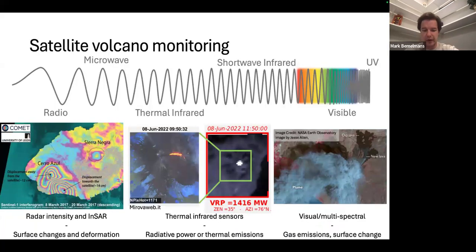Now, how do we observe volcanoes using satellite data? Well, there's a variety of measurements we can do from satellites, and these tend to get grouped into 3 categories. On the right-hand side, we'll have the visual multispectral satellites. These are very good to track changes to the surface and gas emissions, for example, from an eruption plume, as you can see there. These are also great to see visual changes on the surface through satellite imagery that you might be used to from, let's say, Google Maps.